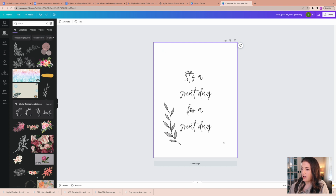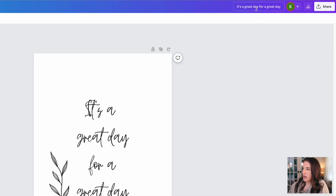So once we have our printable design, we've put it on our 18:24 canvas. We want to come up here, and if you want to title this file something, when you download it, you want it to be saved as a certain name, you would type that in here. Now it has already, it's a great day for a great day, so I'd probably just leave it at that. But before you do any other steps, I recommend you come up here because whatever you have typed in here for the title is what the file will be saved as.